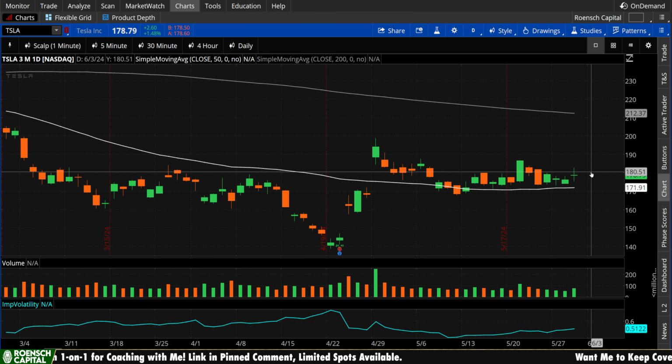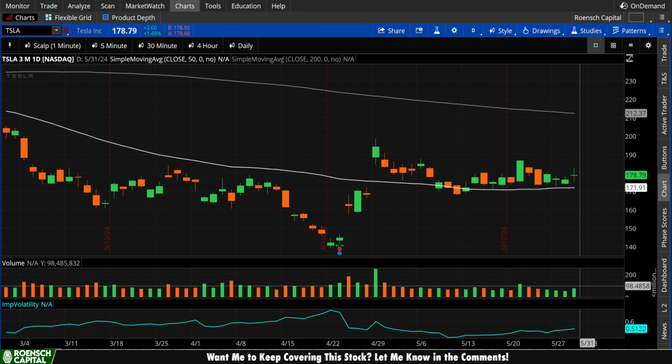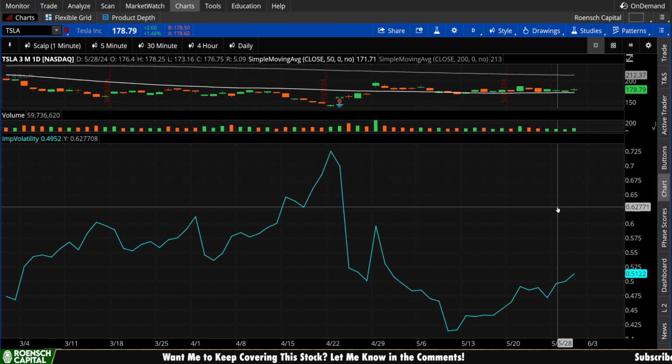Whereas bears, ideally you want to reject at the closest psychological level possible. In this case, that happens to be 180. So bears, you want to reject 180 because ideally your goal in the future is to get back down beneath the 50-day.